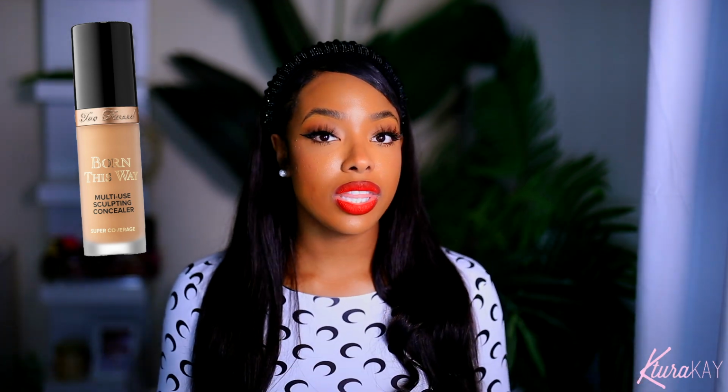You can contour with it. You can highlight with it. You can correct with it. You can do anything with it. Some people have even worn it as foundation. If you want more coverage, you can definitely add this to your foundation list and wear it as a foundation if you like, because it's just that good. This is the GOAT, okay?